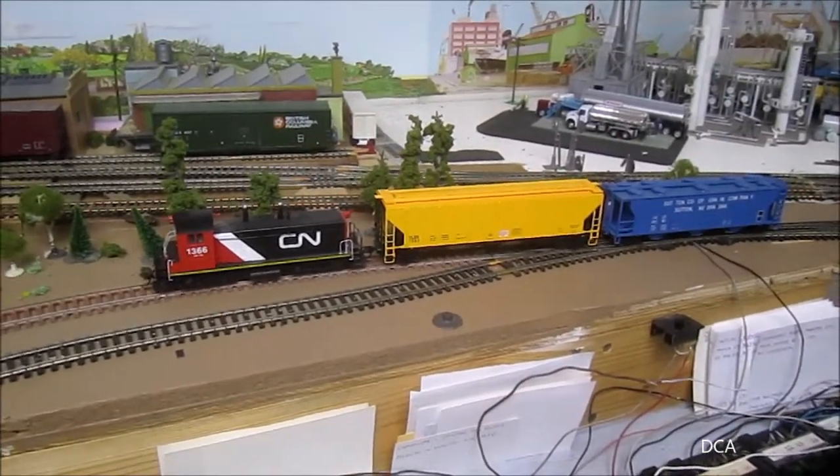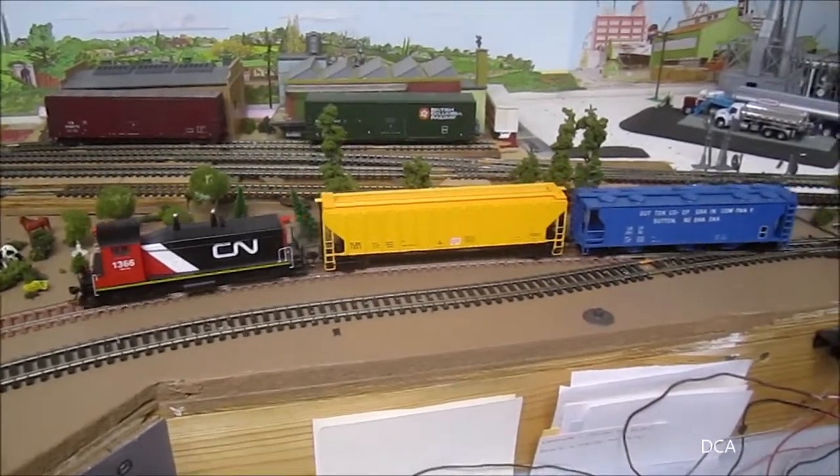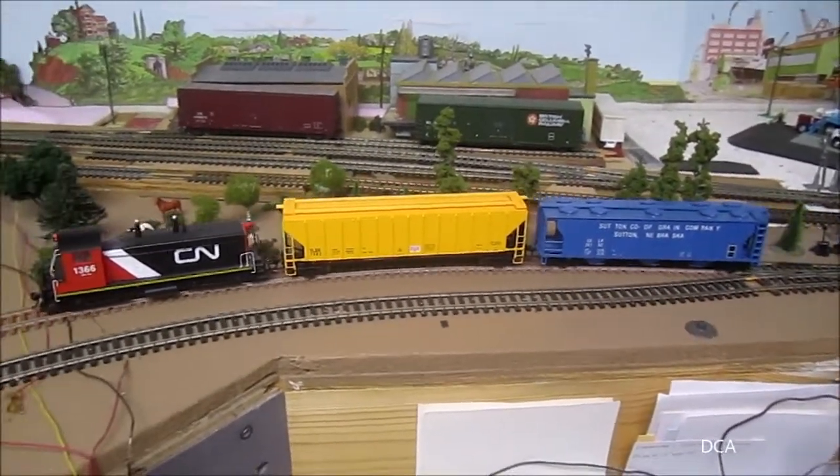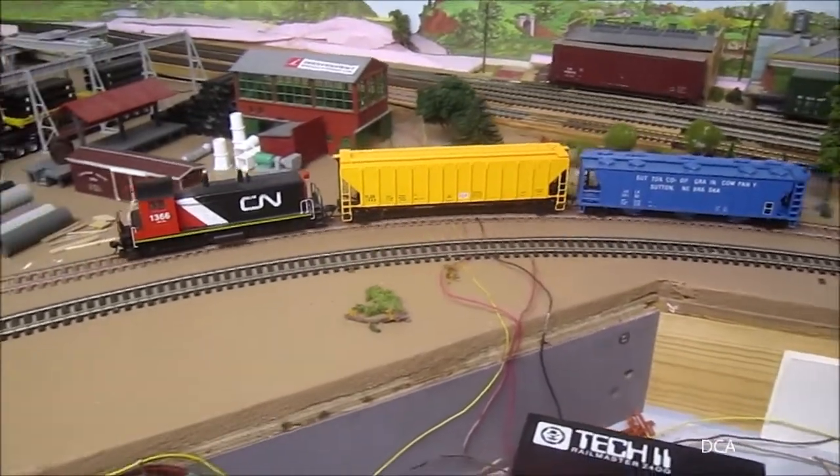Okay, as that makes its way round, we're back to the switcher, completing his duties here today. He's got it light today. Very light.